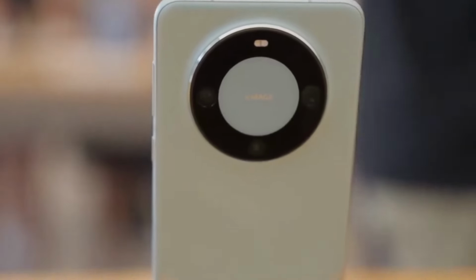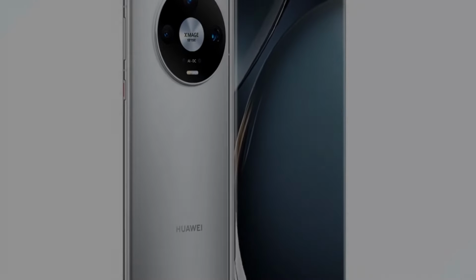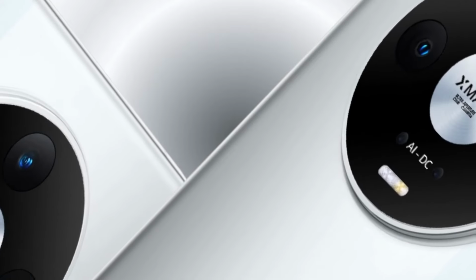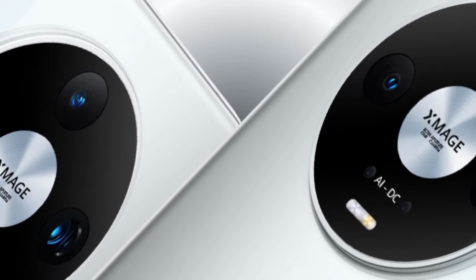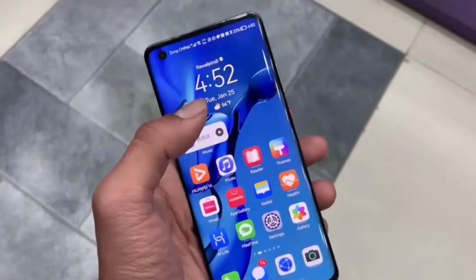Today, we've got some exciting news about Huawei's upcoming flagship, the Huawei Mate 70 Pro. A live image of the device has surfaced, and there's a lot to unpack. From an intriguing 5-camera setup to its powerful chipset, let's dive in and break down what we can expect from the Mate 70 series.